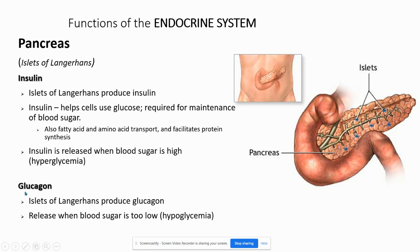So again, glucagon when all your glucose is gone, but what I really want you to focus on is insulin when you have high blood sugar. Insulin is what lets that sugar out of the blood because it was too high there and into the cell where it needs to be used for energy.